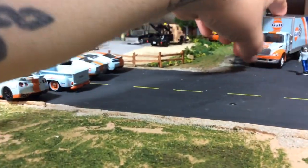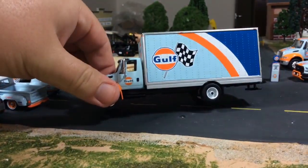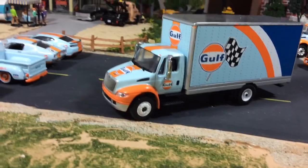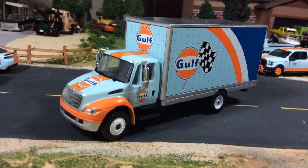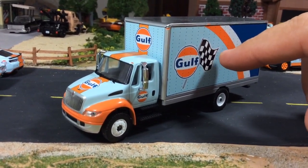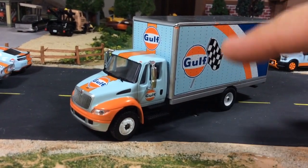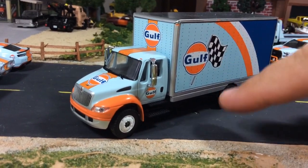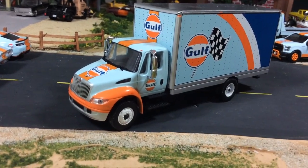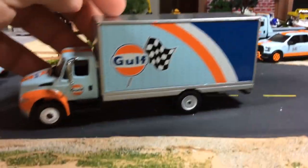This is actually, there's 3 of these hanging on the pegs at my Toys R Us. It's a nice box truck. Probably my second favorite Greenlight box truck. With these box trucks, obviously if you have one, you have them all. So the only ones I collect, it's all about the content. So my personal favorite, I only have 4 of these. I have the Krispy Kreme, I have the Goodyear, I have the Gulf, and then my favorite is the Los Pollos Hermanos. So depending on what the graphics are on these box trucks, I will pick them up.